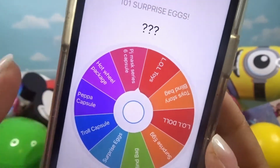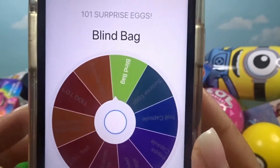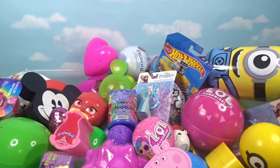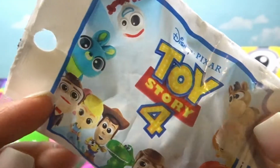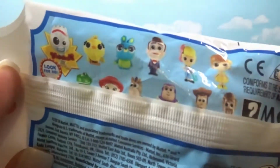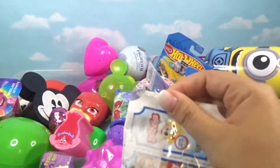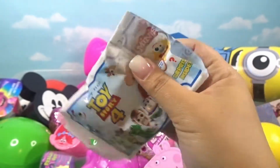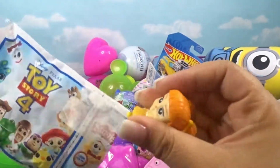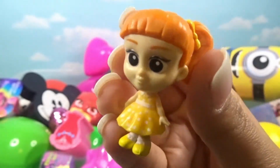Okay, this is going to be our fourth spin. Here we go. Okay, we have to open up a blind bag. Awesome. Let's go ahead and find a blind bag. Okay, we have this blind bag from Toy Story 4. We have some characters in the back. I see Forky. I love Forky so much. Let's go ahead and get our scissors and see what we have inside. How cute is she? So adorable. She has a beautiful polka dotted yellow dress.